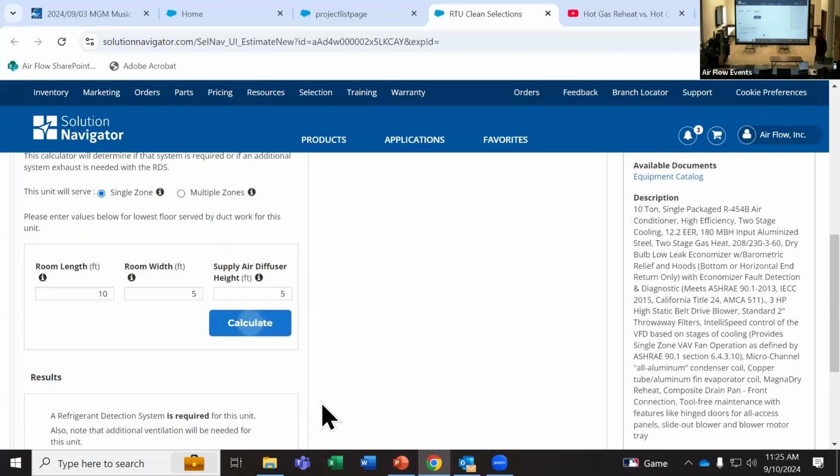And if you have multiple units, if you have 5, 6, 7 units in a big wide open warehouse, you have to look at the whole system as a whole. So you would divide your square footage by the number of units you have, and calculate it that way. So on a multi-zone, we were pricing this up as like five zones, right? So I believe it gives each individual room.